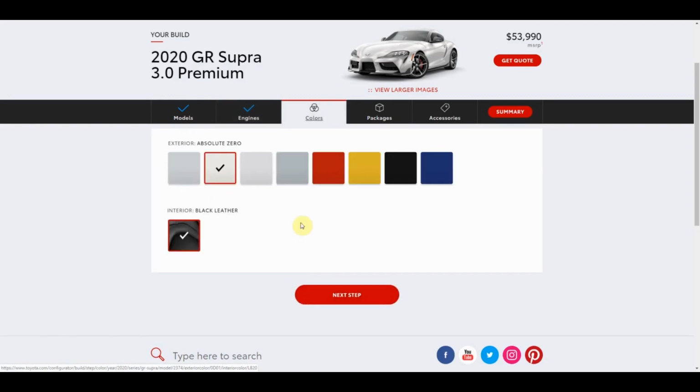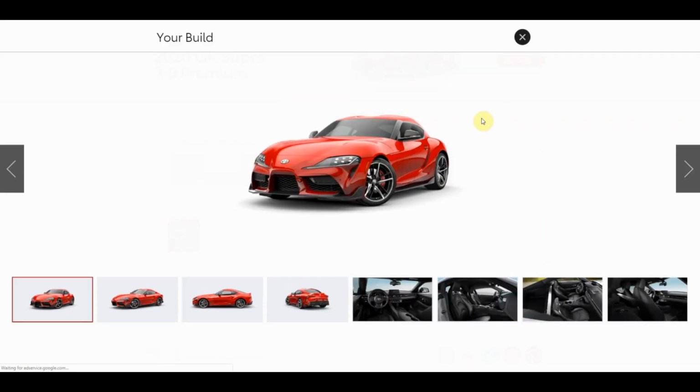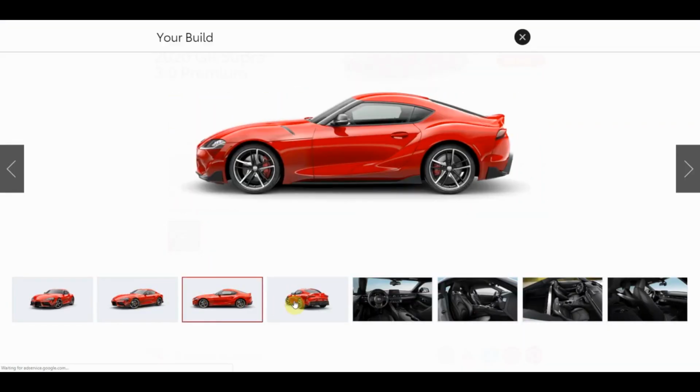Now this is the difference you get when you stay in the Premium level trim as opposed to going up to the Launch. You get a wide gamut of options with reference to your colors. Now the ones that we were going back and forth with are the red. Here's the larger image of the red. There's some photos for you.